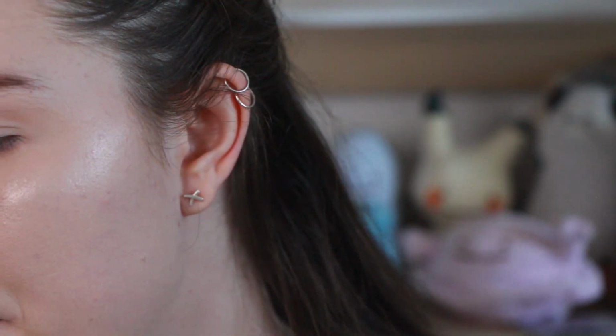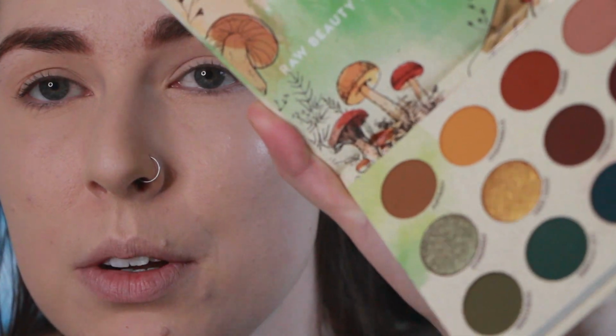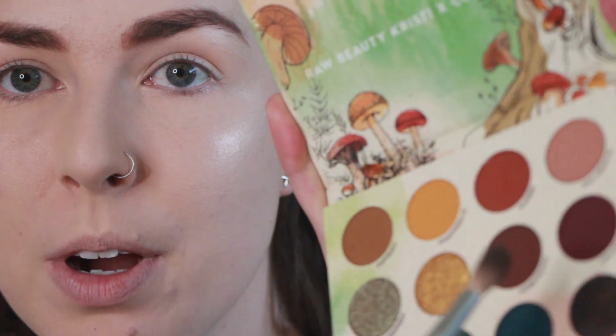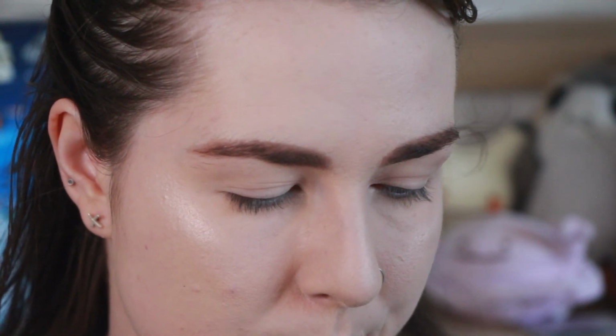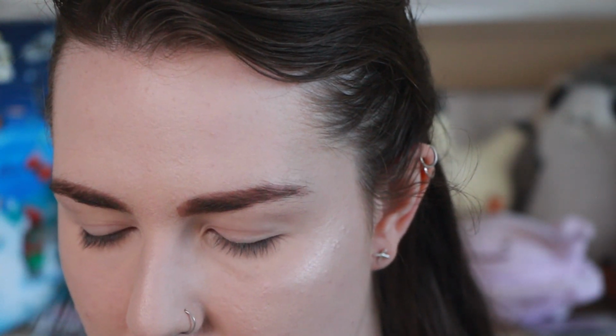I am going to start by taking a fluffy brush, if I can find one. I'm going to take just a normal fluffy eyeshadow brush, and I'm going to take the color, I'm so torn. I feel like I have to do a green and gold look. I feel like I have to with this palette. I just feel like there's no choice. But that purple color is wildly calling my name. I don't know what to do.